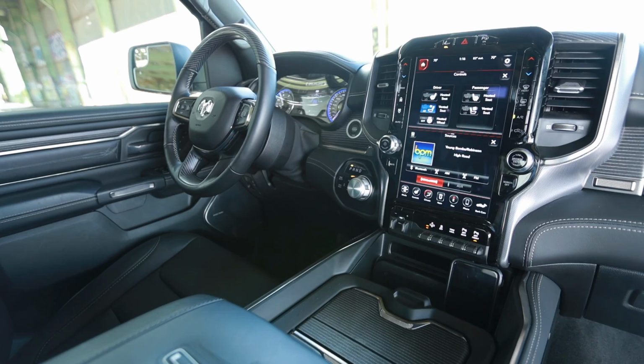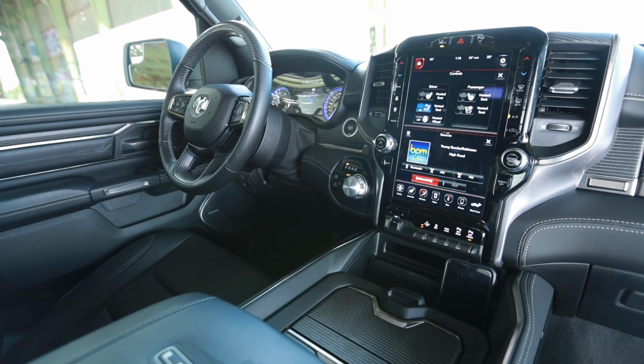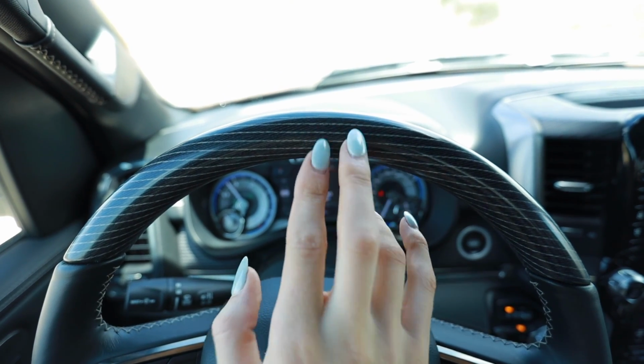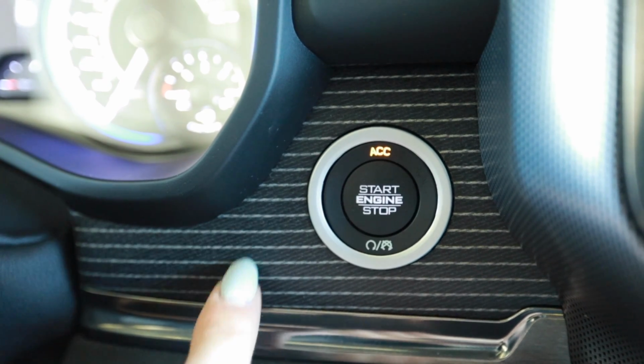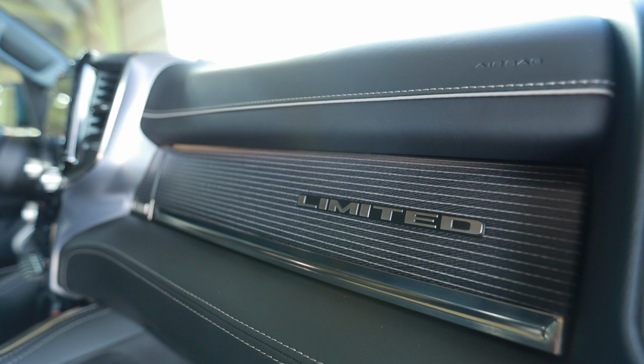I don't even know where to start, honestly. This is a $75,000 truck and it looks like a $75,000 truck in here. This interior is beautiful. There's high class materials all over the place. I don't even know what you would call this stuff on the steering wheel and the dash. It looks like wood, but also looks like corduroy. It's like quid-roy.